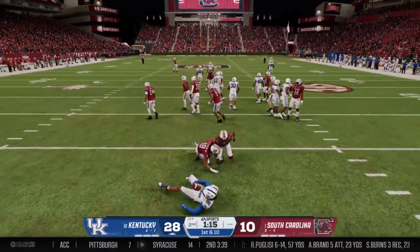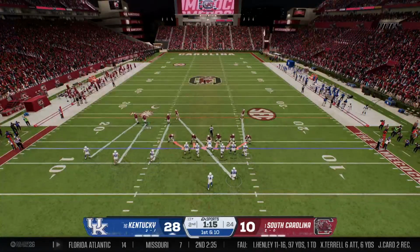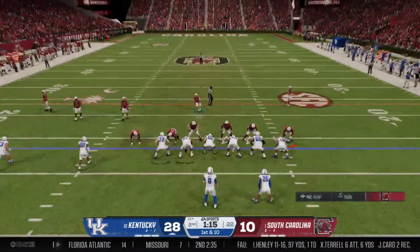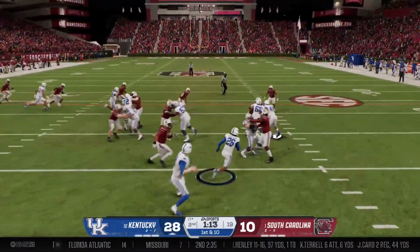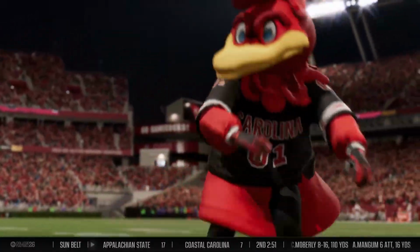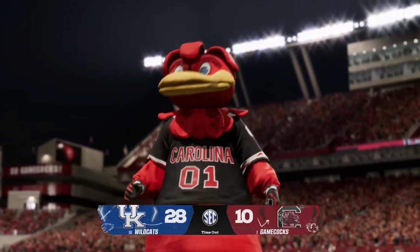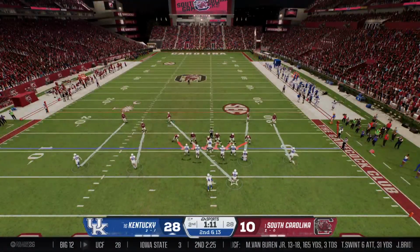And the returner will be brought down. So the first play of the drive here coming up. Less than 2 minutes left on the clock. They'll go with the ground game here. Running back takes the handoff. Slams right into a wall. They've got him for a loss. And a timeout is called. Important stage late here in the 2nd quarter.